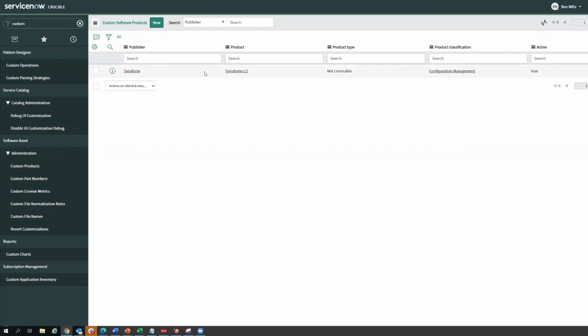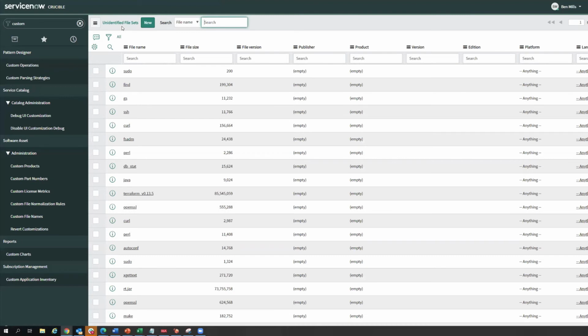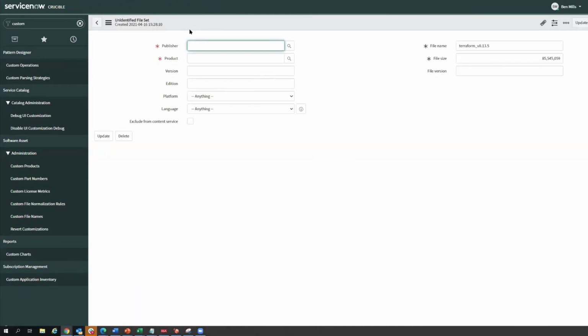Now we have our custom software product. So the next step for the software asset manager is to identify the custom file normalization rules, which is another name for your unidentified file sets. Let's open up the file set, and let's input our custom product, Terraform 13. Fantastic. We are going to update that.